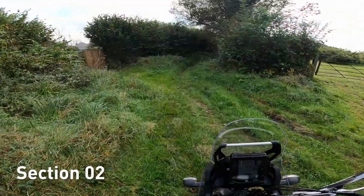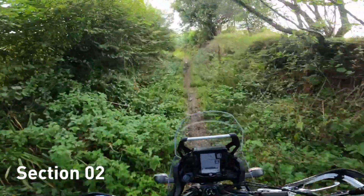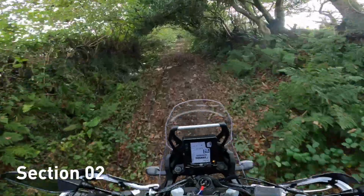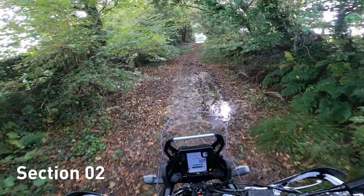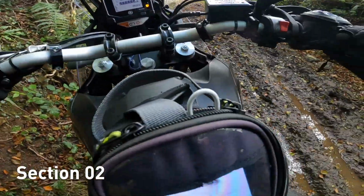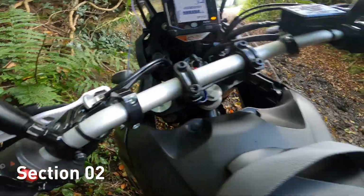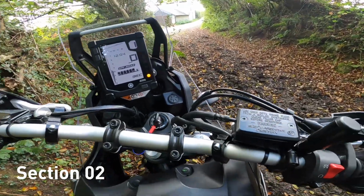Section 2. It was a fun little run. The very exit to this section was really boggy, and you either had to blat through the middle like my riding partner did, with a bit of a tumble, or go along the side like a big wimp like I did, because I was barely getting any traction at all. I wanted to put my leg on the left-hand side just to give myself a bit of a brace because the back end was just scooting all over the place.